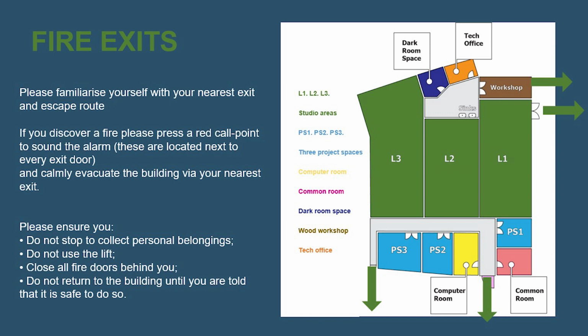We also have a computer room, a common room with a kitchen, a dark space, wood workshop, and the tech office. Please familiarise yourself with the nearest exit and escape route. These are situated at the entrance to the studios, through the pink doors, through the workshop area, through the level 1 space, and at the end of the corridor.